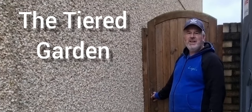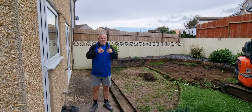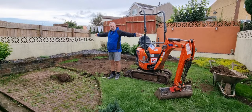This is the tiered garden. So come with us and have a look. Quickly, porcelain paving through here, drainage up against the wall. Then when we get to the centre of the garden, by here, we're going to have brickwork all the way across here with some curved steps up onto this top terrace that we're going to create.